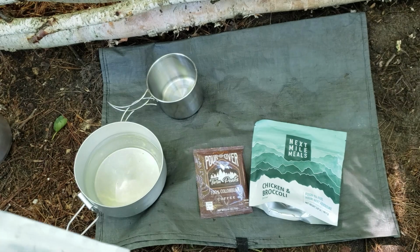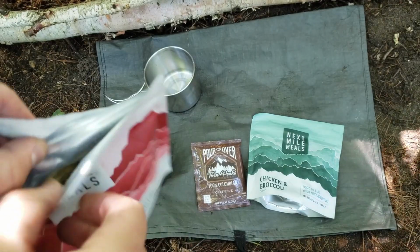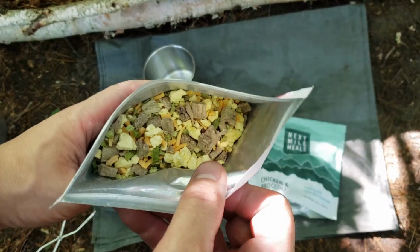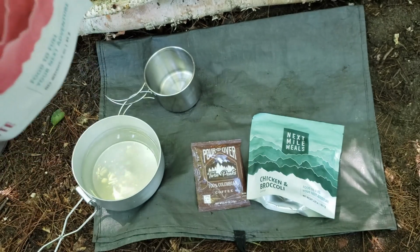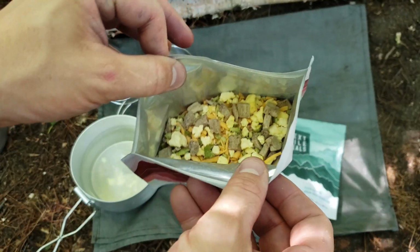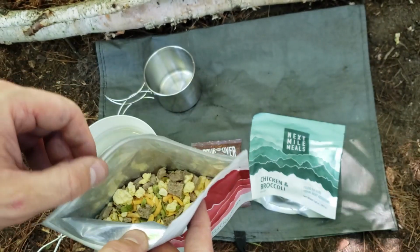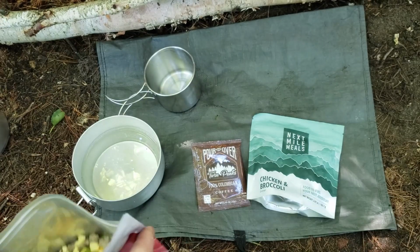Okay, we got our water boiled up. Let's go ahead and check out this Denver Omelet. Wow. Now, always got to take your oxygen tab out. Look at that. All kinds of... Go ahead and try one of those pieces just freeze dried. Lots of flavor. Now if this is anything like I think they had a scramble, they utilized the butter content to really amp up the flavor. So I'll be excited to see if they do the same thing.